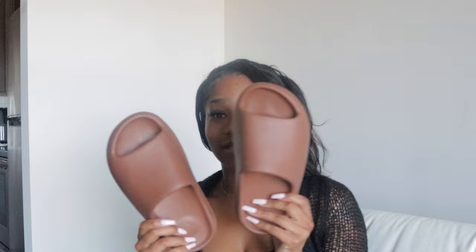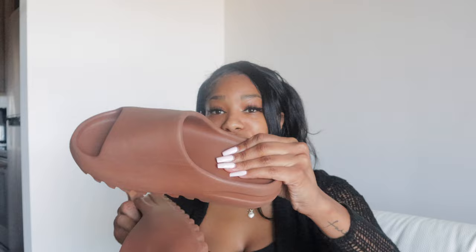I want them to get back with Adidas, but it's so sad. So this is a size 6 that I got. They feel like you're walking on the moon, not gonna lie to y'all. And these are foam material. They last. You can throw them, you can do whatever you want to do. They will last. It's super, super cute.